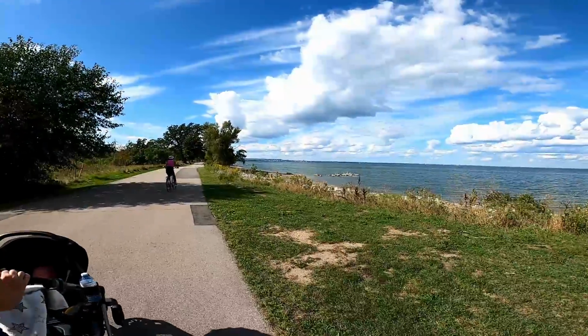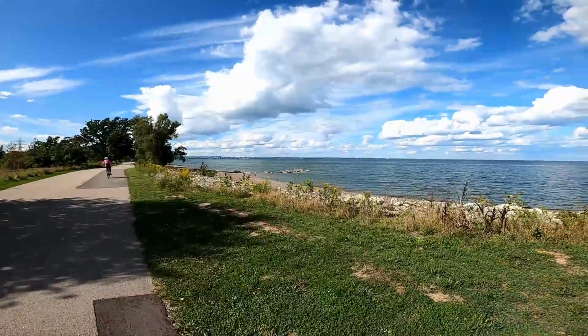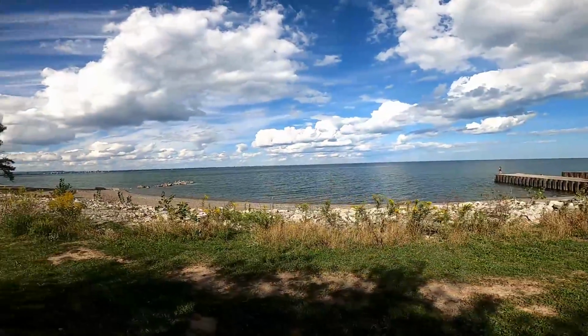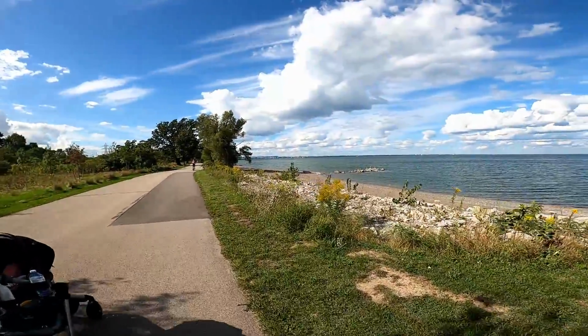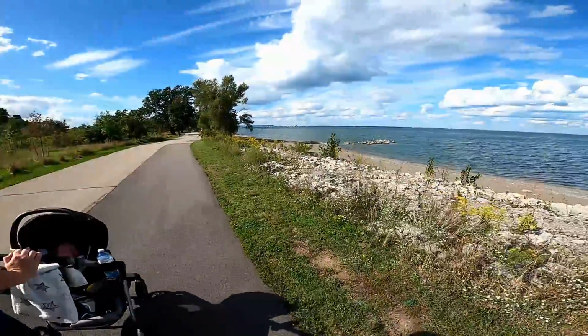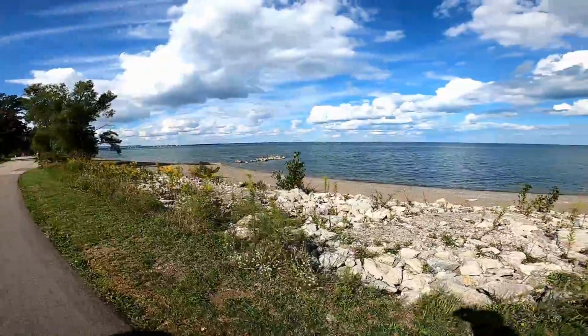So we're just out along Hamilton, along the lakefront, and over there you can see Toronto. And we're just doing a trio of adventure labs that are along the waterfront here. And it's a beautiful day, not too chilly along the water here.